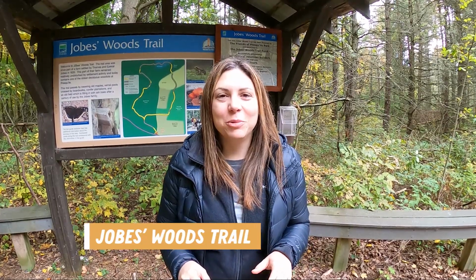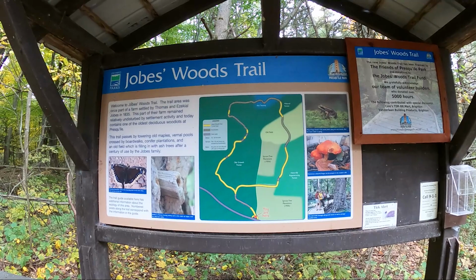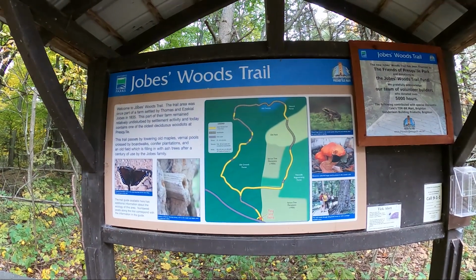Another trail that you can do here at Presqu'ile is the Jobses Woods Trail. This is a 1.4-kilometer loop and it takes you through one of the oldest deciduous tree lots here at Presqu'ile.